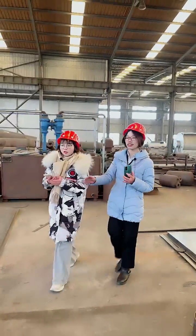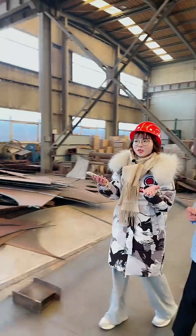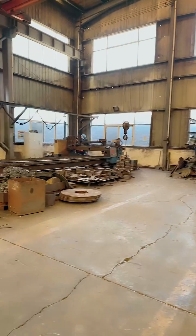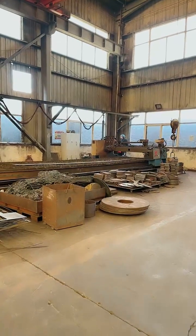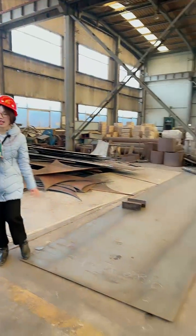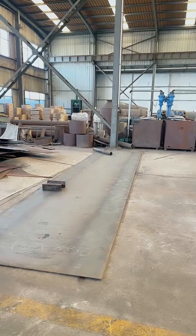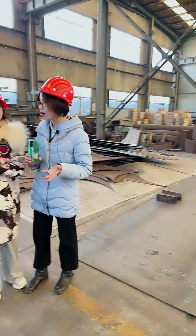Hi, Clover. I saw the new machine. I don't know what the advantage is and what it's used for. Let's see. You see here, on our floor is the steel plate for making small parts like the cooling system, dust removal system, and the small tanks and so on.